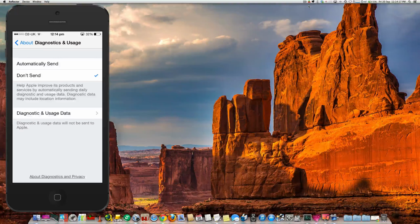Now basically what this does is, if you choose automatically send, I think it's roughly at midnight every day or every other day, your iPhone will automatically send information regarding errors in your diagnostics log and other usage of your phone to Apple, so they can improve their services and features.